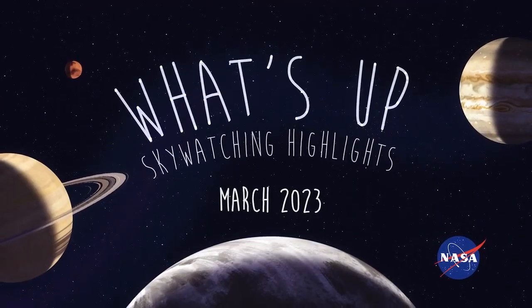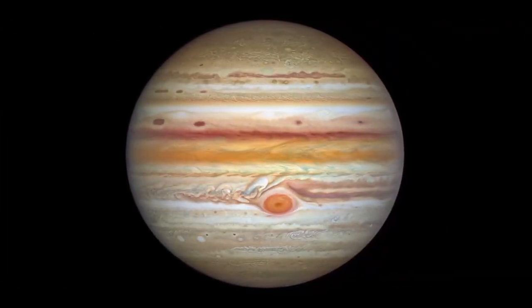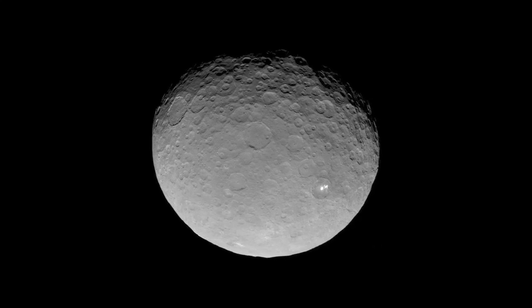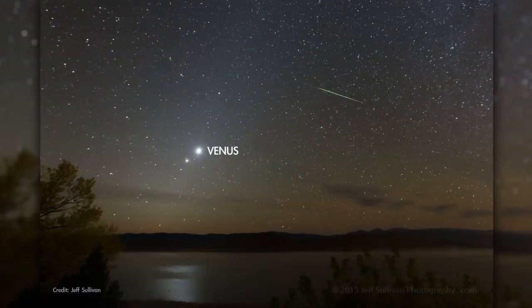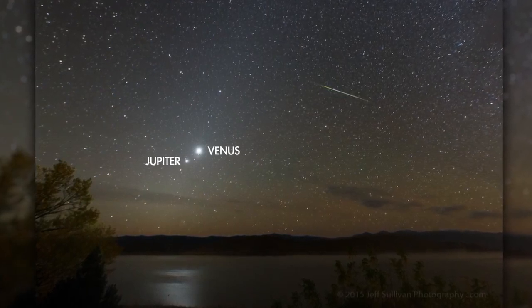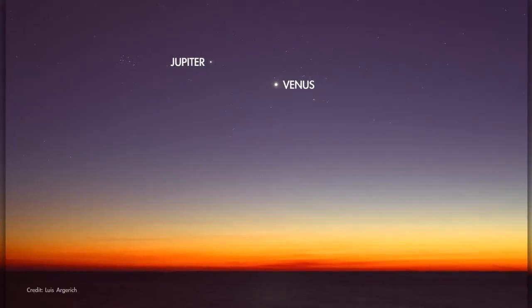What's up for March? Venus climbs high while Jupiter dives sunward, and the little planet that shares its namesake with your breakfast cereal. Venus and Jupiter begin the month very close together in the evening sky, following their close conjunction on March 1st. They quickly go their separate ways, though.